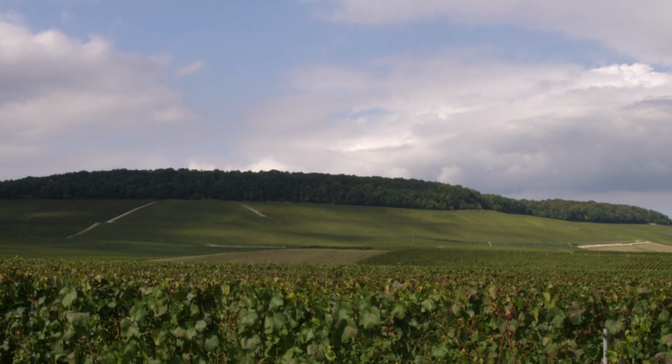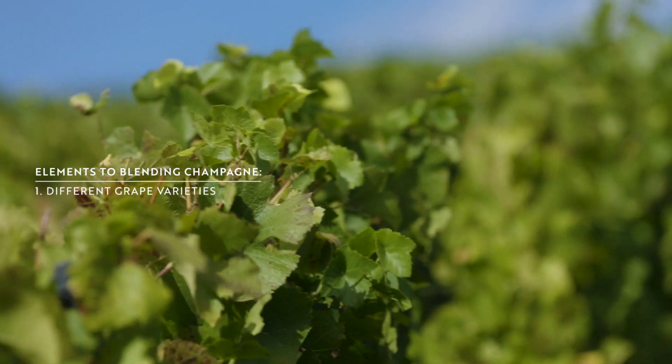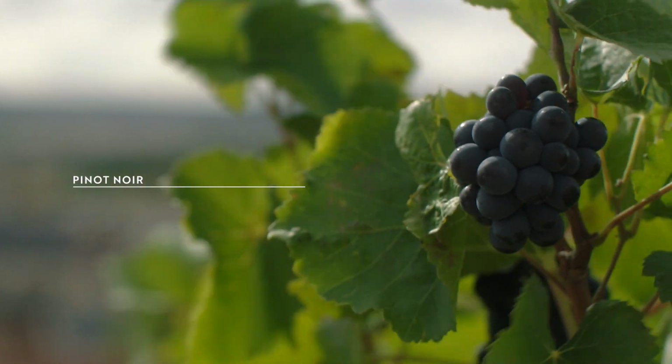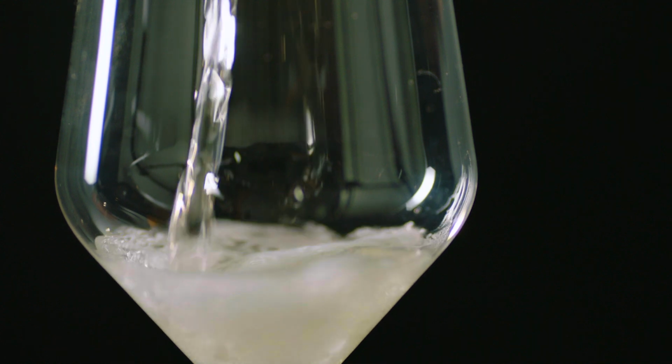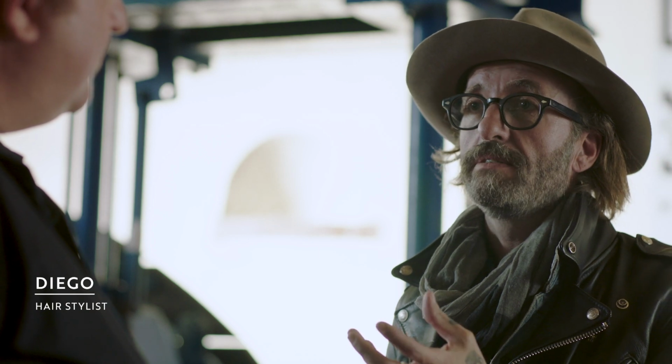Unlike other regions, in Champagne there are 4 different dimensions to the art of blending. First, the blending of different grape varieties, namely Chardonnay, Pinot Noir, and Pinot Meunier. Each of these grapes give the wine distinctive yet complementary characteristics. So how do different types of grapes affect the champagne?